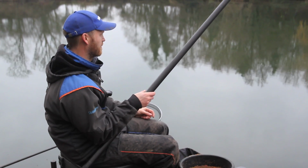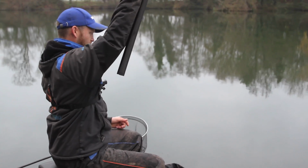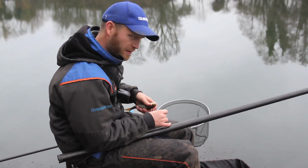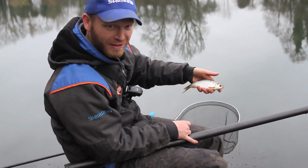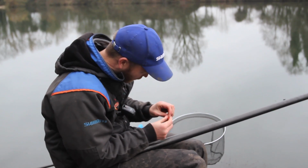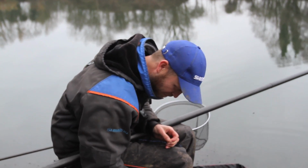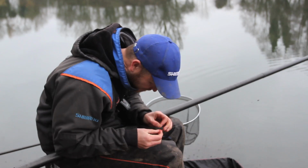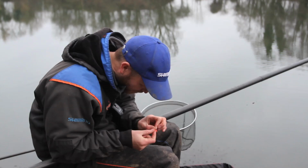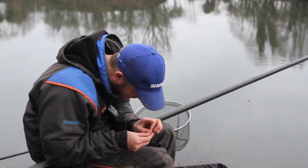Well done. There we go, first fish to the light mix. This is going to be pretty easy today. 6 balls at the start, we both put 6 balls in, obviously loaded with maggots and casters and a bit of hemp. And it's probably taken 5 or 6 minutes before we've started getting indications, but I'm ahead, and that's all that matters. No, you're not.